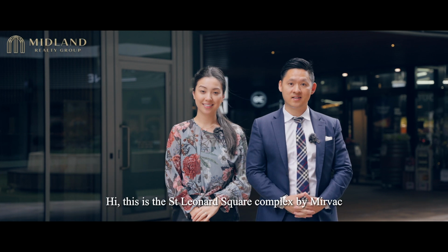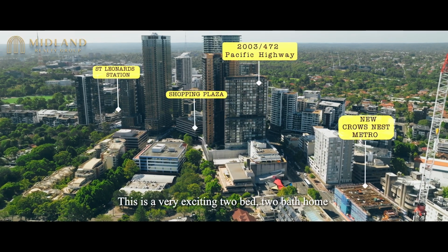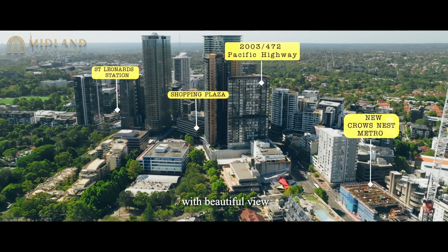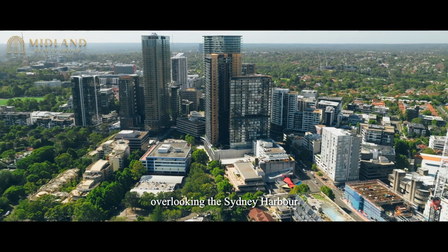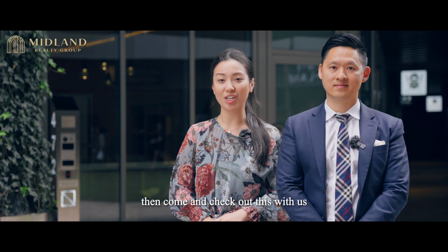Hi, this is the St Leonards Square complex by Mirvac. This is a very exciting 2-bed, 2-bath home with beautiful view overlooking the Sydney Harbour. So if you're looking for a good quality, generously sized home, then come and check this out with us.